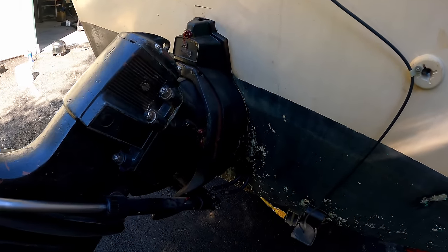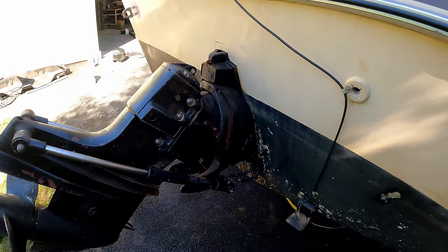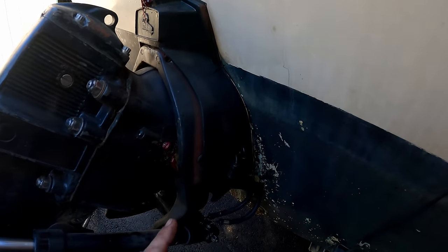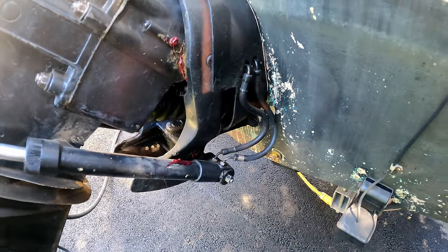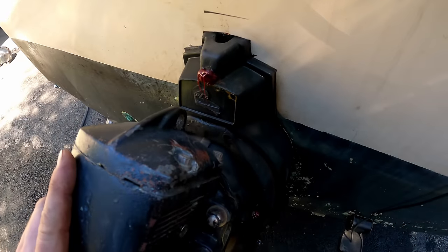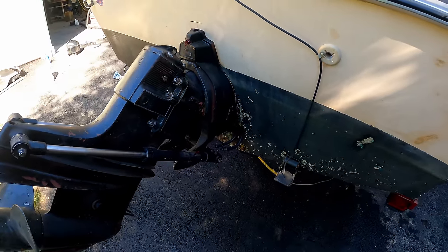I thought these Mercruisers had a greaser for a lube in the gimbal bearing, but I don't see one on this. Maybe the older ones didn't have it. I mean, I just hit 1, 2, 3, 4 of the pivots. And I assume this is for the top pivot, right? I don't know. Well, there's a big bearing in there, and it sounds like this one might be slightly noisy.